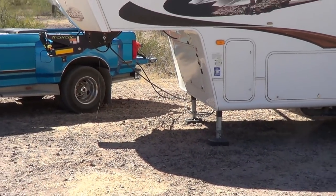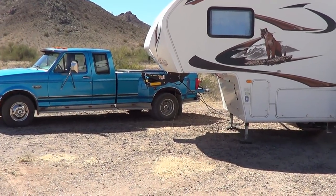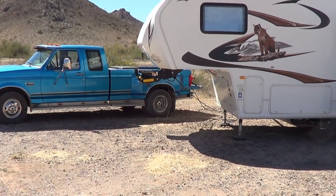The next morning I got up and hooked the truck up and put the weight onto the truck hitch. And that was a dramatic improvement by doing that.